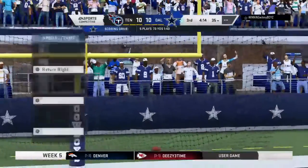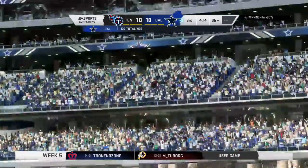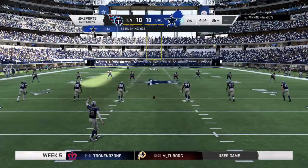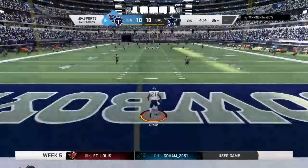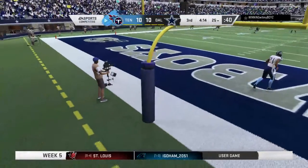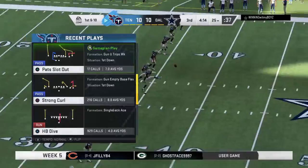Gonzalez good on the extra point, and we are even at 10 apiece. So all square here in this 3rd quarter as the kick's away. And they will not get a chance to return this one as it's through the end zone for a touchback.